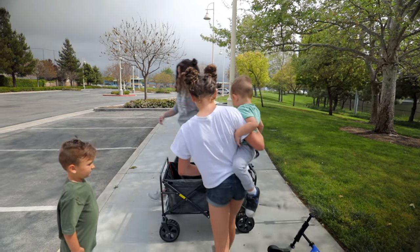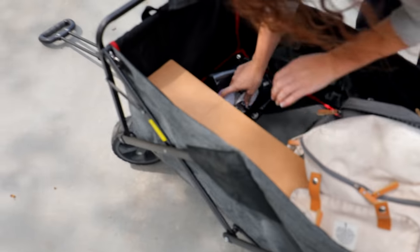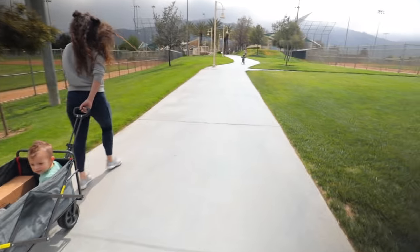Oh, I can. Oh, wow. So the idea is to hide it in here so she doesn't see. All right, I just got home, so I have no idea how this surprise is gonna go. I don't even know the plan.